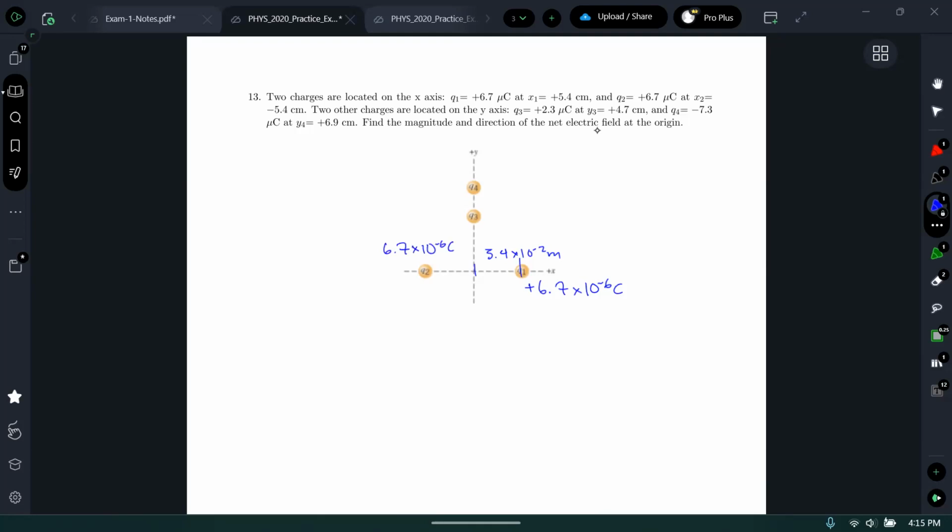6.7, and it's at negative 5.4, and Q3 is 2.3, and that's it, plus 4.7, and Q4 is negative 7.3 at 6.9. See if I can squeeze that in somewhere. 6.9 centimeters. Find the magnitude and direction of the net electric field at the origin.